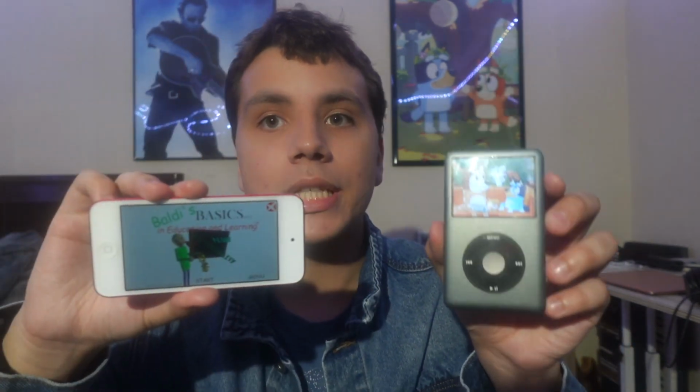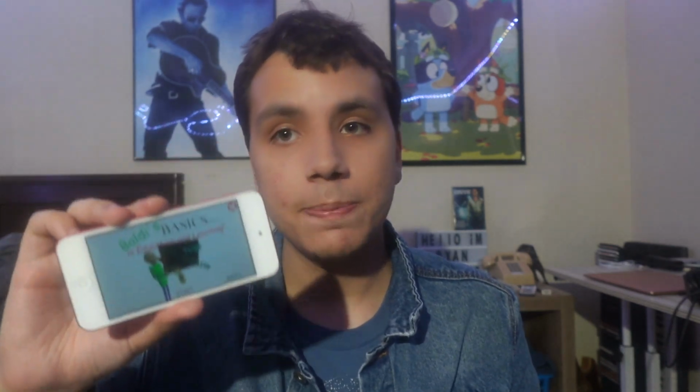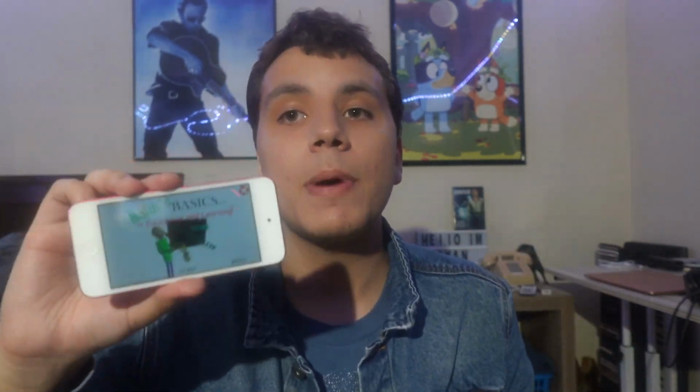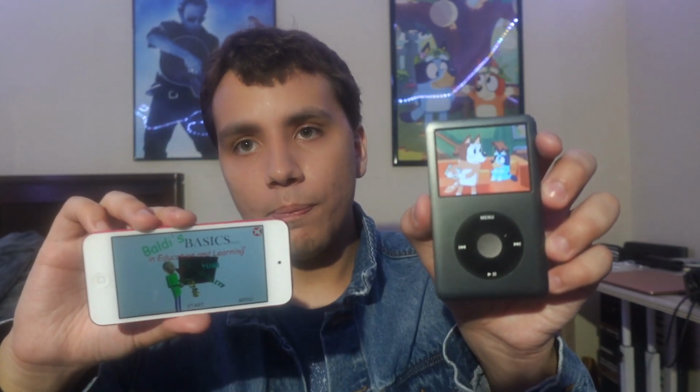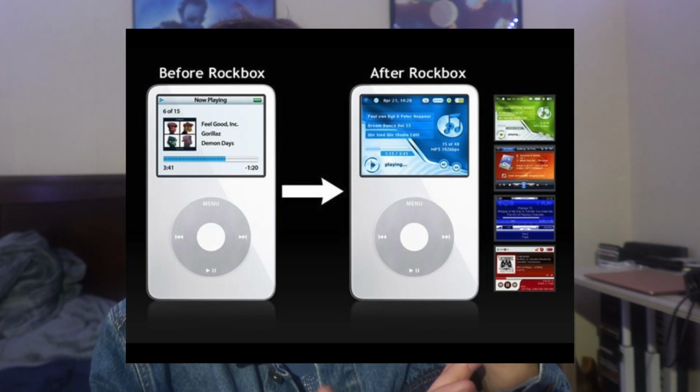Again, both of these iPods have their benefits, but this guy has to always be connected on Wi-Fi whenever it's Spotify or any of that, unless you have a Spotify premium subscription. But this guy, you can always put anything you want, and you can even install other OSs on it, like Rockbox, if you're on Windows. I just like the regular iPod OS though, I like it.